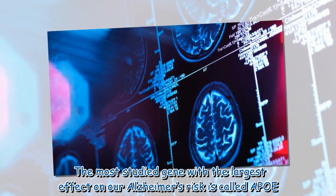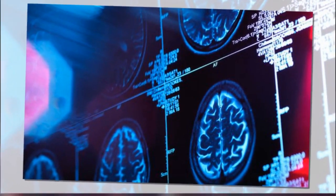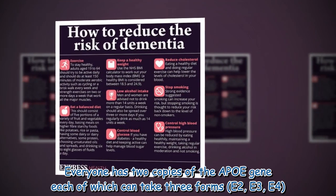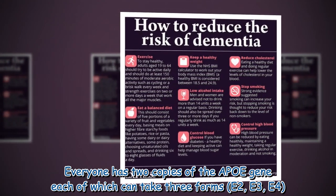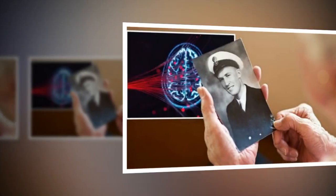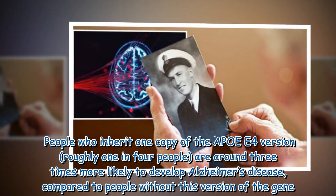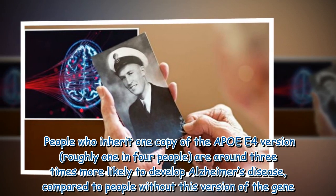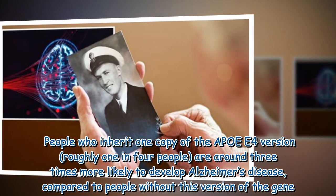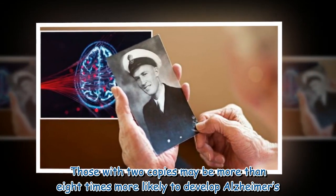The most studied gene with the largest effect on our Alzheimer's risk is called APOE. Everyone has 2 copies of the APOE gene, each of which can take 3 forms: E2, E3, E4. People who inherit 1 copy of the APOE E4 version, roughly 1 in 4 people, are around 3 times more likely to develop Alzheimer's disease, compared to people without this version of the gene. Those with 2 copies may be more than 8 times more likely to develop Alzheimer's.